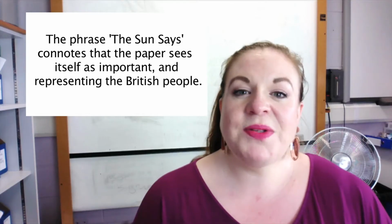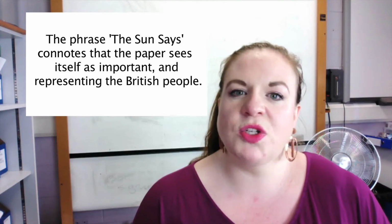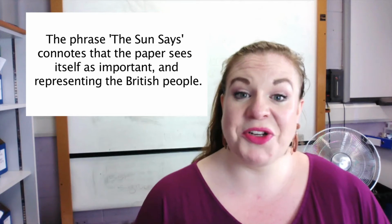In the small amount of copy on the left-hand side, it starts with the words, "The Sun says." Those words create this feeling that the Sun is important, that they are an important voice for the people, as though they speak for all of us in the country.